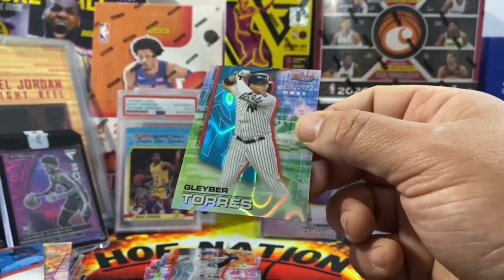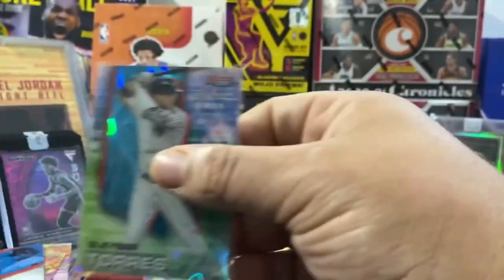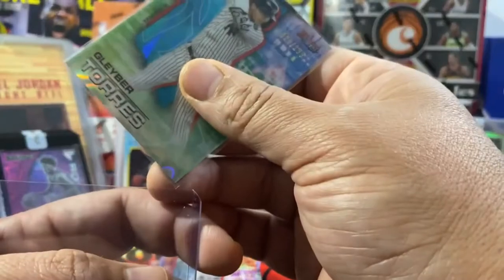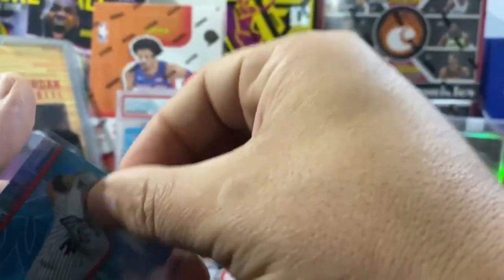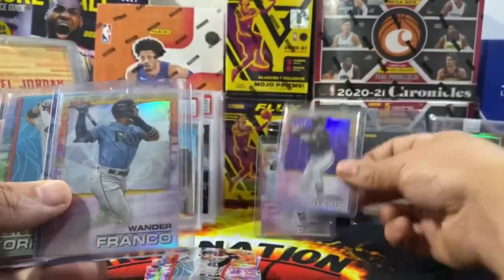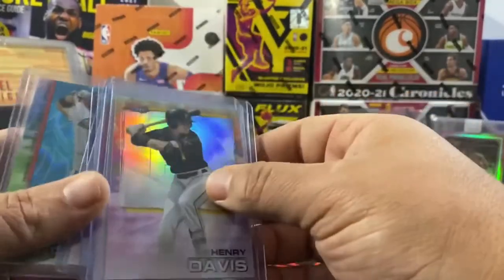So this is, I like this rip a lot. Didn't hit any big name autos like that. Did get a Henry Davis out of 250. That was awesome. Wander Franco refractor, Henry Davis out of 250, and a Henry Davis refractor.